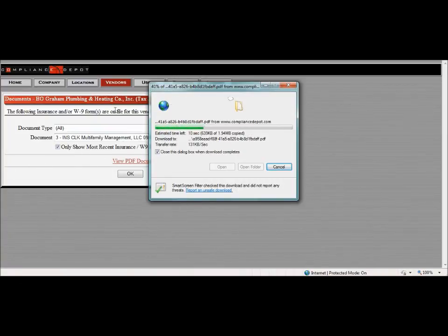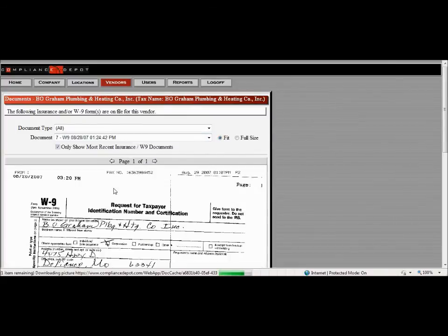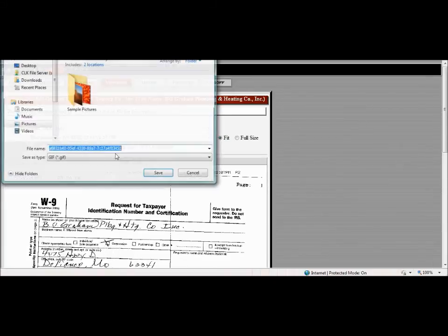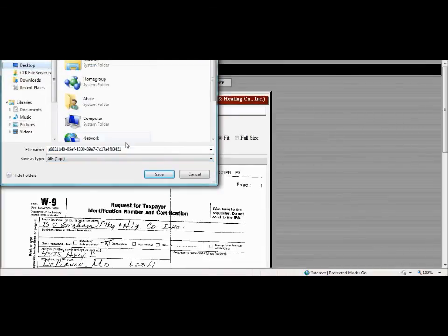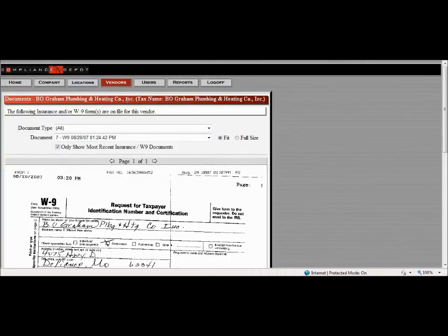And then you're also going to pull off their W-9 and save it on your desktop by right-clicking, Save Picture As, and I'm going to put mine on my desktop. I'm going to rename it W-9. Once you have both of these saved, you will email copies of the insurance certificate and the W-9 form to Brittany Fletcher so that she can get them processed in the EPO system.